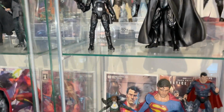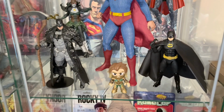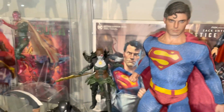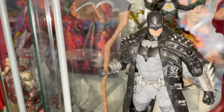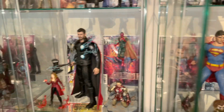Next shelf below that is the Superman. Big fan of Christopher Reeve growing up, so I still love the fact that I've got this figure. 1989 Batman, Michael Keaton's coming back, can't believe that to this day. These McFarlane toys, DC line, multiverse, brilliant. I love them. I can't wait to get more of these. A couple of comics in the background there.